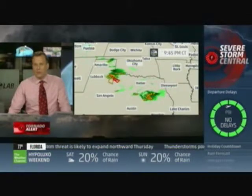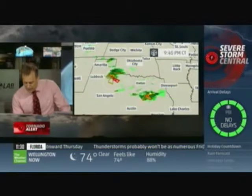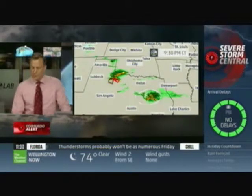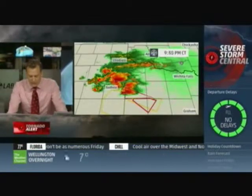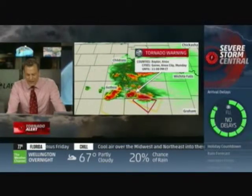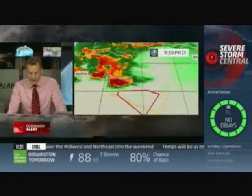There's the larger picture. We've got a couple of complexes here of showers and storms, including this one just now coming out of the panhandle. A couple of warnings with that, and then more run-of-the-mill thunderstorms south and east of Dallas. It gets down into some of these tornado warnings. We have 2 tornado warnings right now coming out of Guthrie. So Baylor and Knox counties are under tornado warnings right now, going until 11 o'clock tonight.